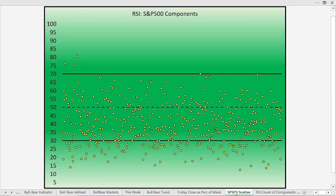Every dot here represents one stock in the S&P 500 on its own respective RSI, relative strength index. Readings below 30 are considered oversold. Above 70, you're considered overbought. And this dotted line in the middle represents the 50 level. Clearly, we can see the vast majority of the stocks are below 50, and quite a few of them are below even the 30 level. That shows us really how weak the markets have been.